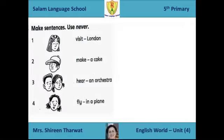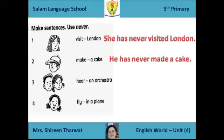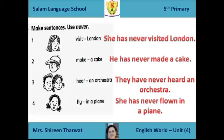Next, make sentences use never. Number one, we have here the verb visit and the word London. So the sentence will be, she has never visited London. Number two, he has never made a cake. And number three will be, they have never heard an orchestra. And number four will be, she has never flown in a plane.